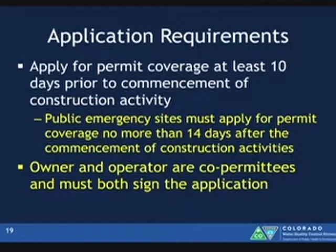Okay, application requirements. So still, you're required to apply 10 days prior to the start of construction activity. That hasn't changed. There is a change for emergency sites. We've had a lot of emergency situations, whether it's a fire or flood, the 2013, 2015 floods, where folks just need to get in and do the work. You still can do that.